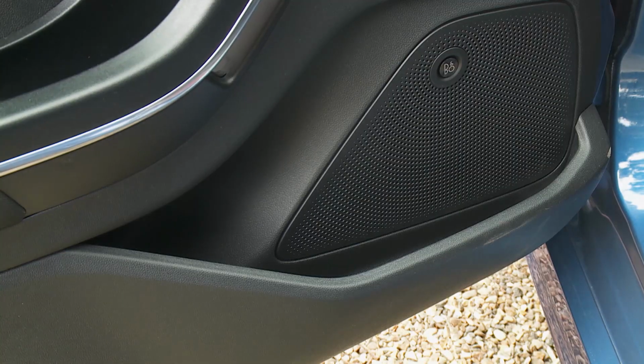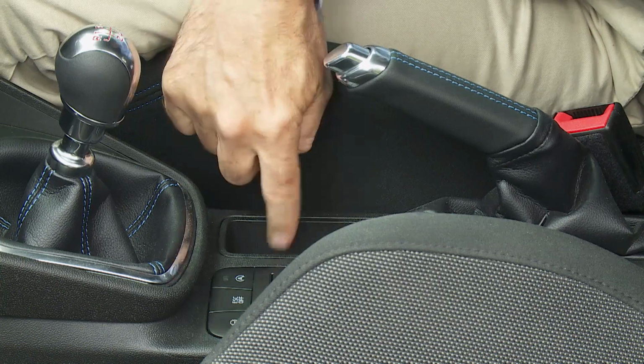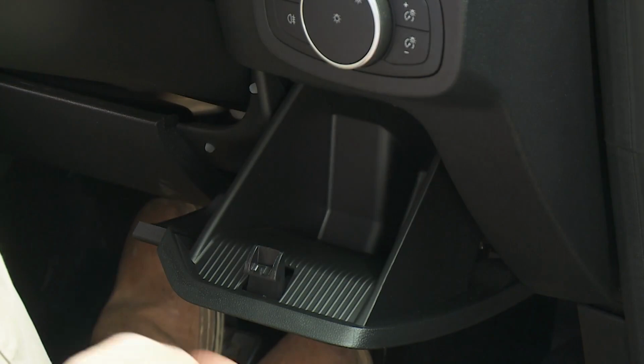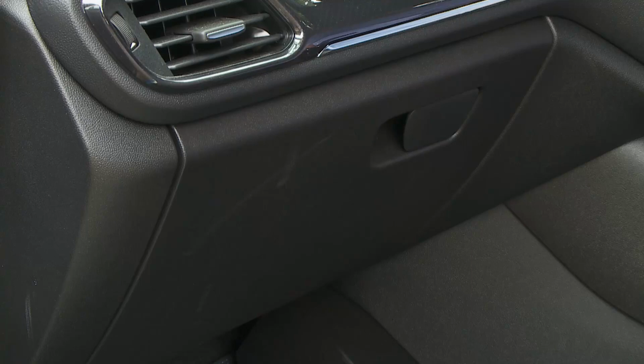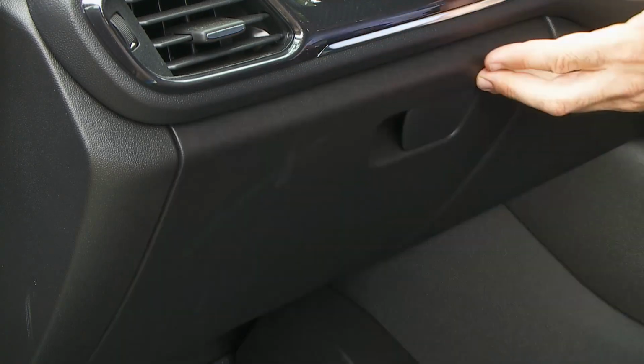The door pockets are rather small, but you do get an overhead compartment for your sunglasses, a coin tray by the handbrake lever and a further cubby by the driver's right knee here. Illuminated vanity mirrors and ticket clips are built into both sun visors, and you get a reasonably sized glove box too, 20% larger than before and big enough to incorporate an optional CD player if you still want to play a few of your old plastic discs.